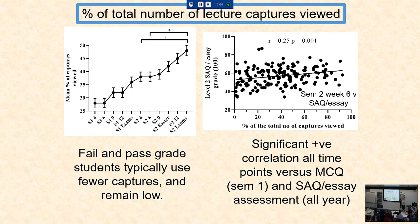I'll show you the data in a moment, but I'll just tell you now that fail and pass grade students in the assessment typically use fewer captures at the start of the year, and their use remains low. What I've done here is a scatter graph. We've got their grade in the examination versus the percentage of the total number of captures viewed. This is semester 2, week 6. And there is a significant positive correlation, but it's shades of grey. It's very clear it's shades of grey. We haven't got a nice set of data there.